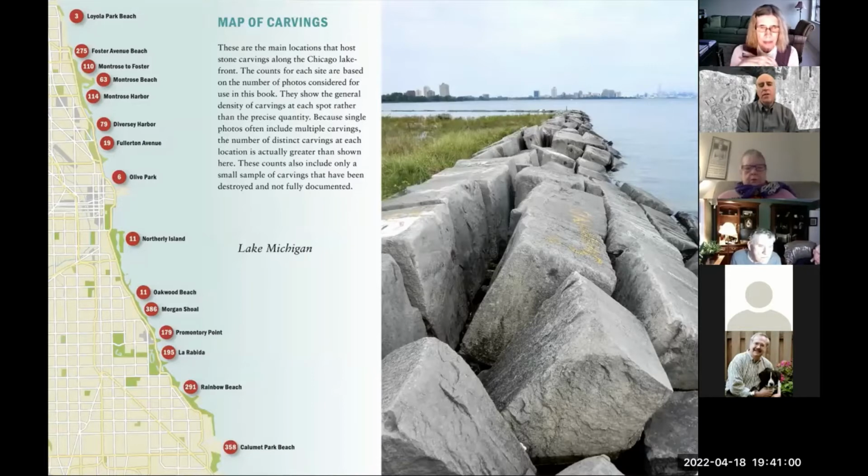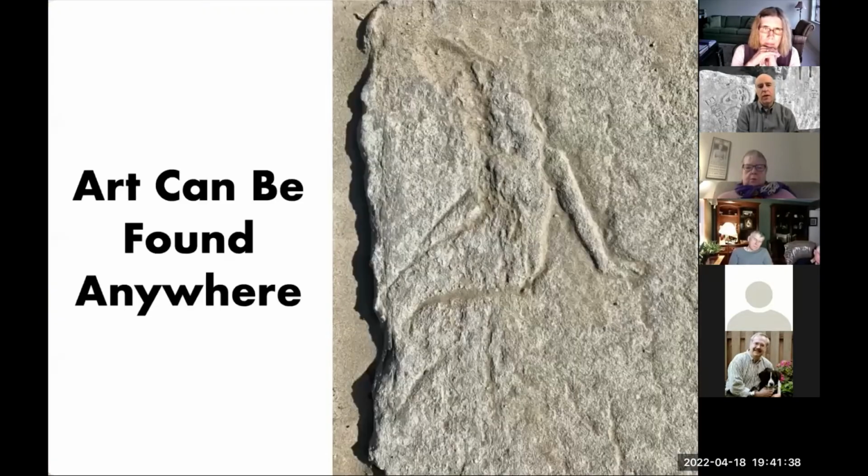But this is something that's unique in the world. I've done a fair amount of looking to figure out, is there anything like this in other cities? Because you would think there would be. And I found no evidence that there's anything like this kind of creative efflorescence, if you will, anywhere else in the world. I mean, there are places where you'll find a handful of carvings that spontaneously appeared. And then you'll have places like Sydney, Australia, where you have ancient petroglyphs near the city, but nothing like this, where an entire coastline of a major city is covered with modern carvings. And we'll start looking at some of them.